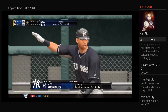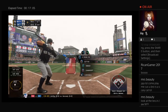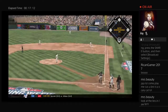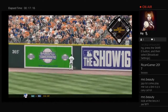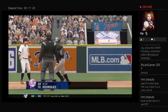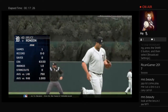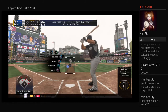Alex Rodriguez strides into the box now. Launched one over the wall back in the opening frame. From the stretch. High and deep to straightaway right. Back goes Martinez. Still going back. Gone! A two-run blast to straightaway right field. His second home run of the game as the blowout continues.